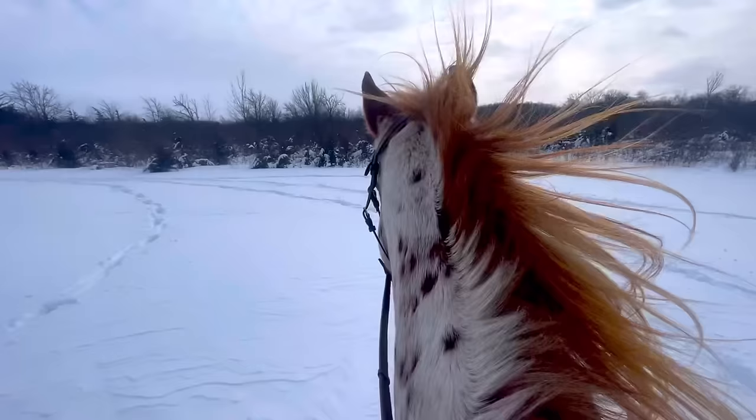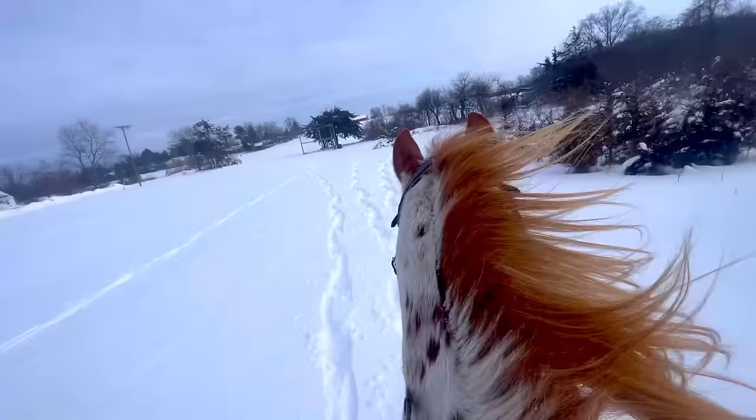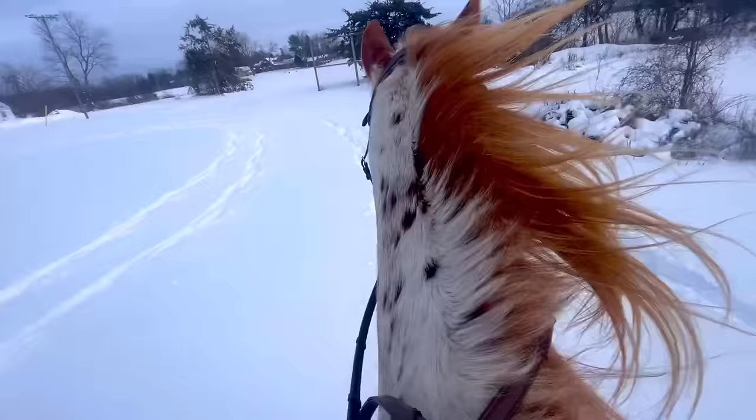Horses are what give me purpose. They are what makes me feel alive, and I mean that so literally. I do not know what I would do in life if it wasn't for my horses. And even though it is so much hard work, and sometimes it can cause a lot of stress, these are the moments that make every single thing worth it.